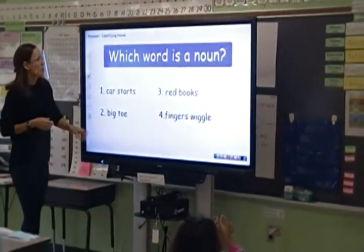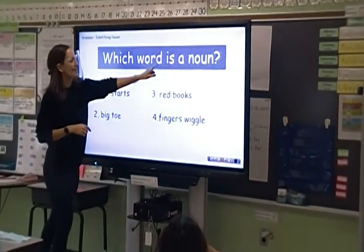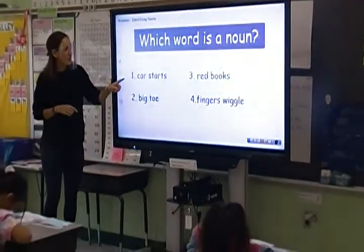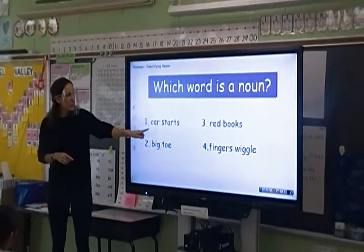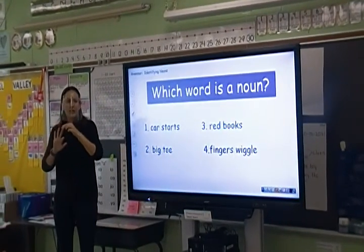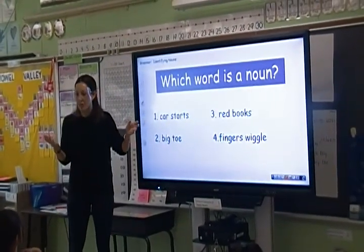All right. So we have these sentences here. These little phrases. It says, which word is a noun? Okay? So let's look at number 1. Can you read it with me? Let's look. Car starts. Which one of these words is a noun that names a person, a place, or a thing? Raise your hand. Stephen? Car. So car. Everyone say car.